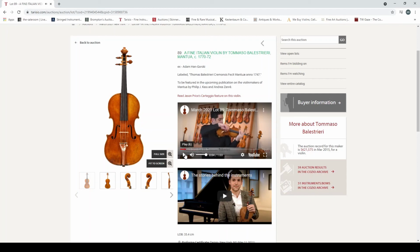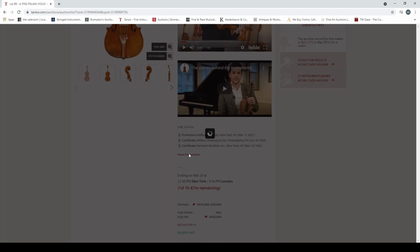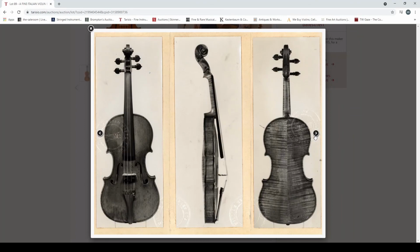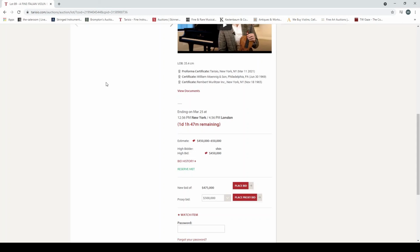Proforma certificate. Yep, certificate William Monaghan and Son, Philadelphia, PA. Certificate Rembert Wurlitzer. Let's have a look. It's good to look at these certificates. So, estimate 450 to 650,000. This is big money. Shin is the current bidder, 450,000. Reserve is met. It will sell in theory.